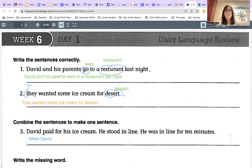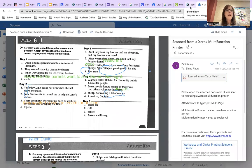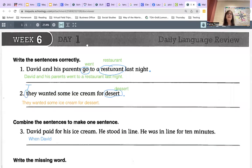David, let me just double check what they suggest. I thought I had it and then maybe not. Aha, yes, I was on the right track. So when David paid for his ice cream, he stood in line for 10 minutes.